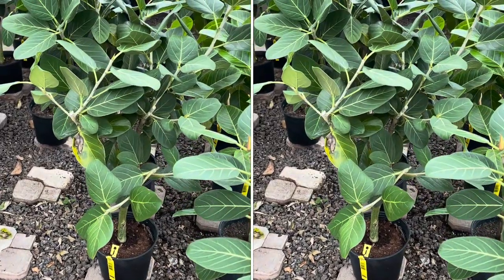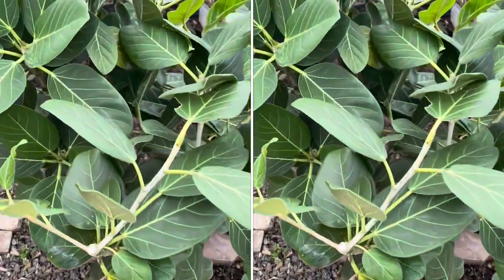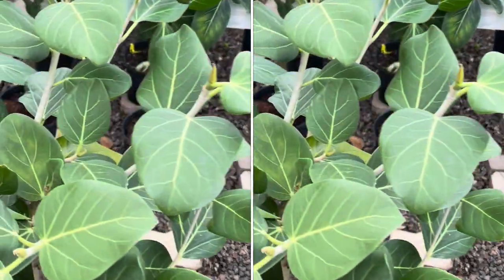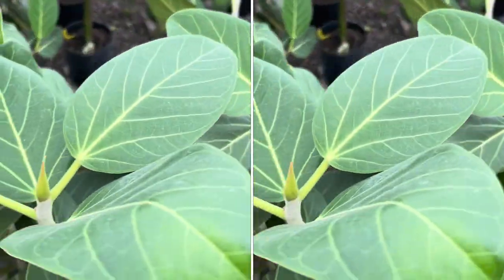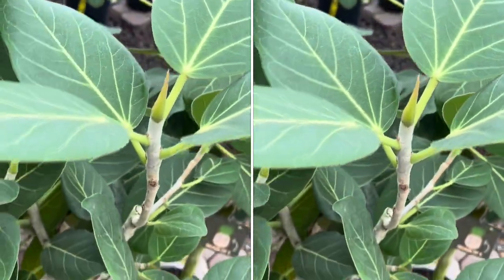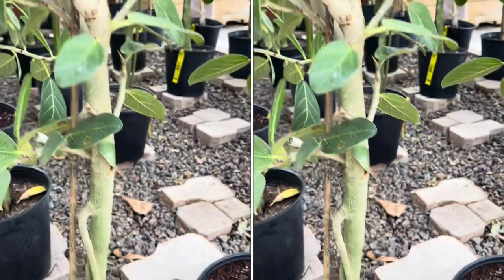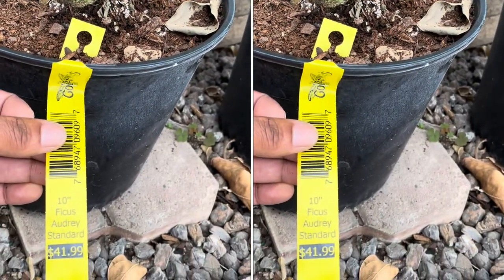The ficus audrey is one of the plants that my brother contemplated taking home. They're priced at $42. He was impressed by the height on these. He's actually quite a tall person, and he found that these were a good size. From this angle, you can't really see the height of the plant, but he was very impressed with this plant. And at $42 in a 10-inch pot, that's pretty fair for this beauty.